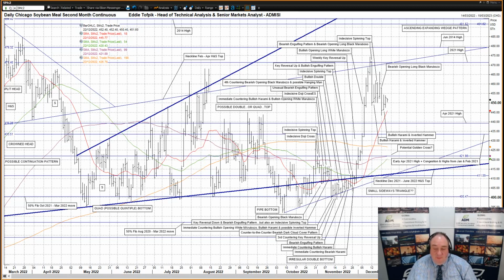Overall, looking at the action since mid-September, the market has formed an irregular even-eve double bottom, with the recent move higher being the result. What we are seeing now is the pullback down, and I am wondering now 2 things. How far will this pullback down go, and what will be the next pattern?